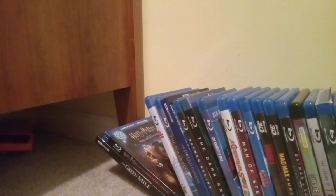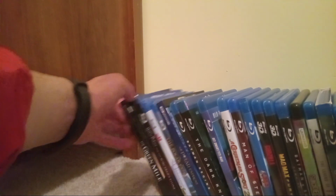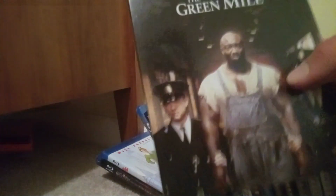Alright, this next one is actually a blind buy. The Green Mile, with Tom Hanks. Here's the spine. Oh, yeah, sorry. Here's the back. My parents say that this movie was really good, so I have to give it a watch.